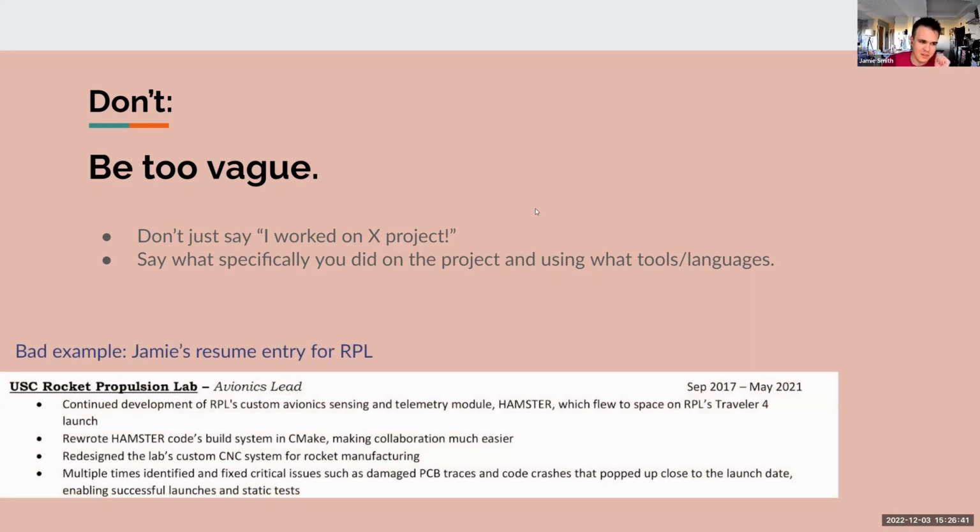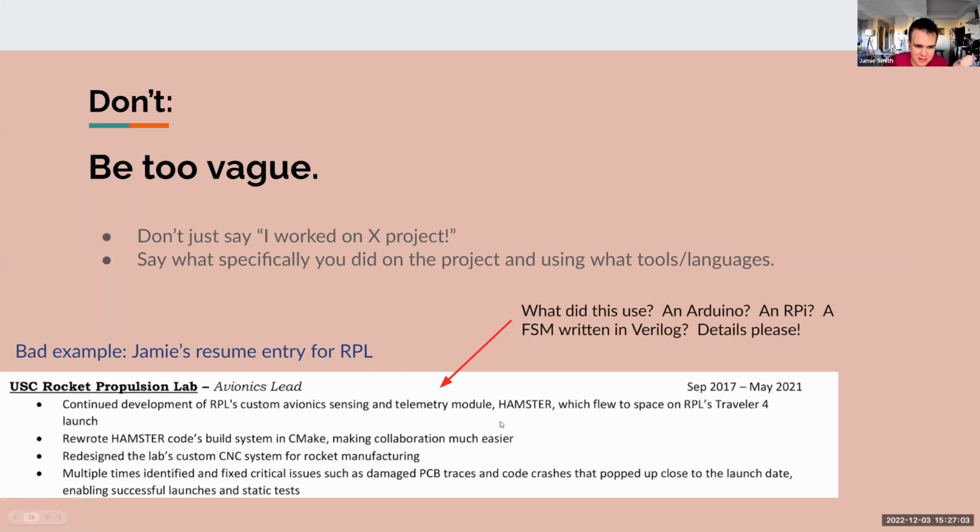So here's actually a bad example from my own resume that I was submitting around when I graduated. Continued development of RPL's custom avionics sensing and telemetry module, Hamster, which flew to space. Rewrote Hamster build system. That one's all right. Redesigned the lab's custom CNC system. For this one, this first bullet is really frustrating because what did this use? Did this use an Arduino? Did it use a Raspberry Pi? Was it an FPGA written in Verilog? Details, please. As a reader, I want to know more.